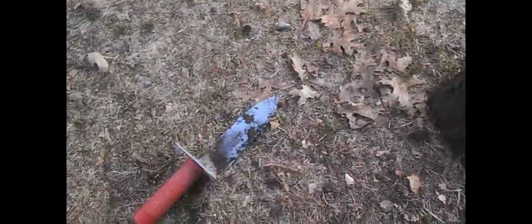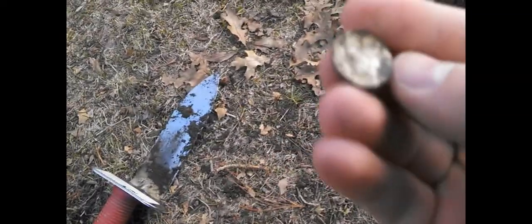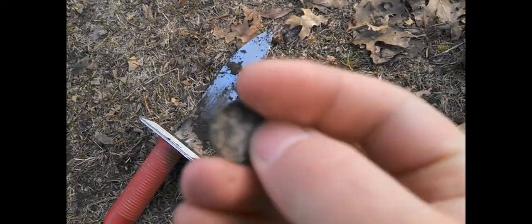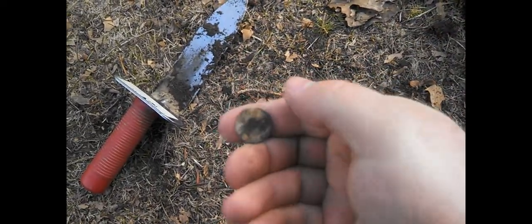Cool. Hey guys, I'm at my aunt's house. Second hole I dug is my first American silver of the year. 8 inches down, it's a rosy. Looks like it could be 1945, I'm not real sure. 1946. So that is awesome.